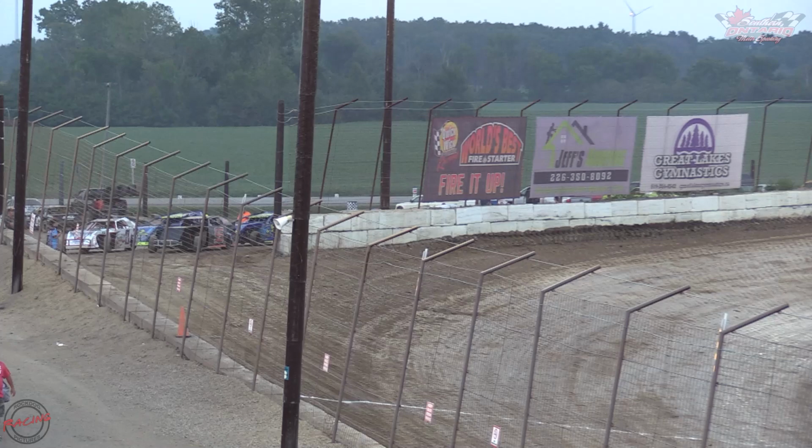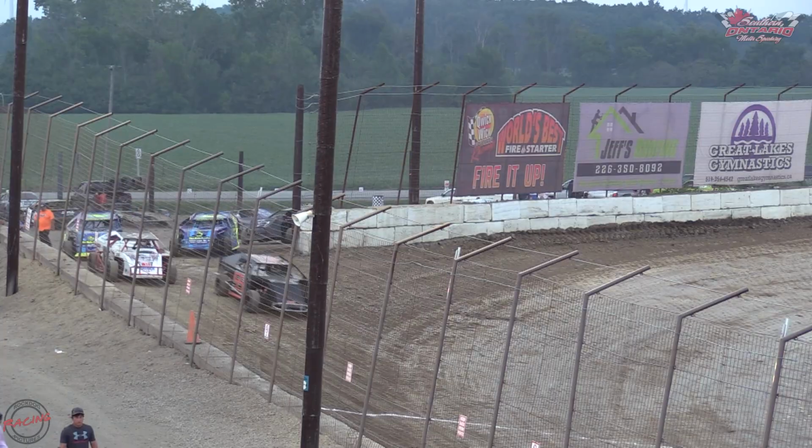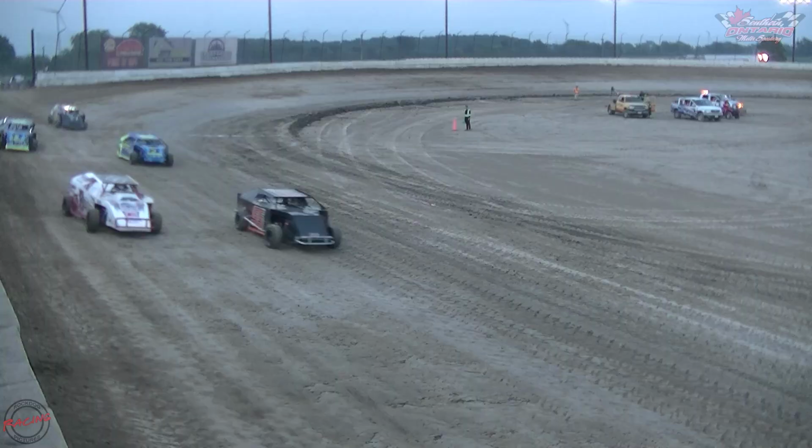And Hadley Hornick now getting pushed off, so hopefully those guys can get things sorted out. She has not had some good luck this season at all, and that 62 car just can't seem to find the bugs to get worked out in that 62. Heat race number two now rolling out onto the racetrack.